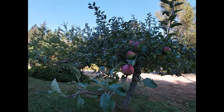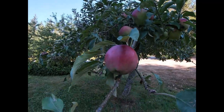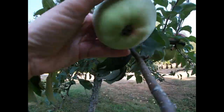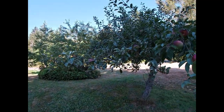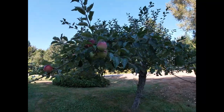This is the tree that I wanted to show you. It is so full of apples. They're ready to harvest. Some of them are huge. Like, look at this one, it's the size of my hand. Check that out. I make applesauce with these because they are just the perfect combination of sweet and tart.